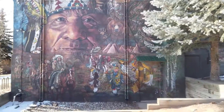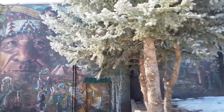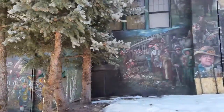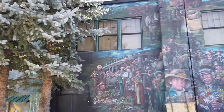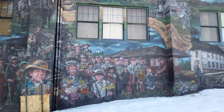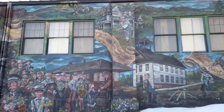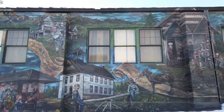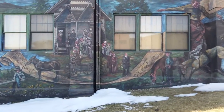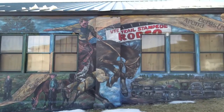Quite frankly, there's just a little bit of that project left to do too. We want to put up some QR codes so that as people walk along, they can scan them and it will tell them about each one of the panels on the big mural at the Ute Pass Cultural Center and explain what all the images are. That's another one where, if you'd like to make a contribution, we would greatly appreciate it. It will help us finish these two projects and bring them to completion.